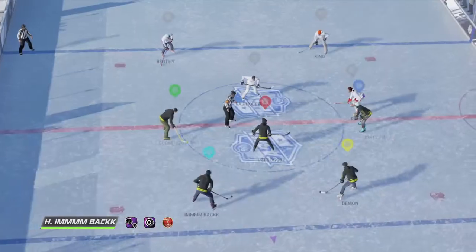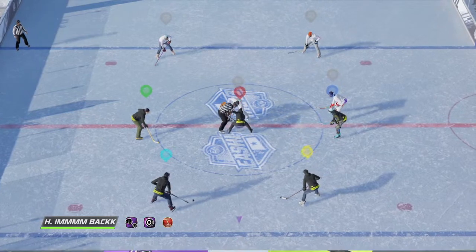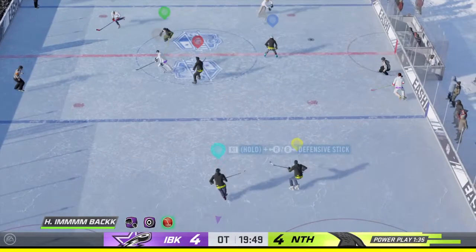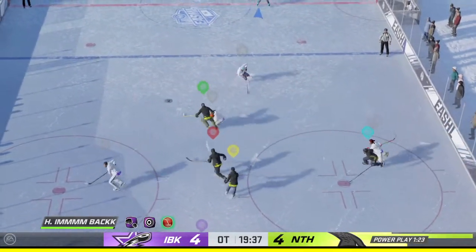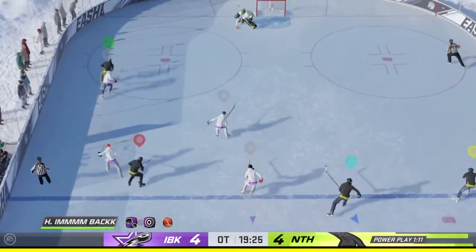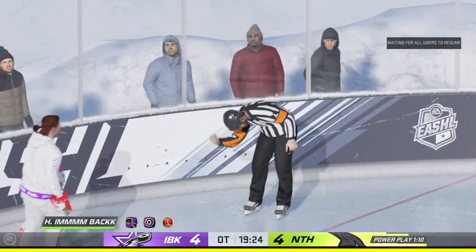Along with Ray Ferraro, I'm James Cebulski here in the broadcast booth. They are ready to drop the puck on OT. The Icebreakers win the draw and get their penalty-killing unit off to a good start. Looking to make something happen along the boards. Excellent stick work on the play. The Nighthawks scoop it up along the boards. And a penalty is coming up on the play.